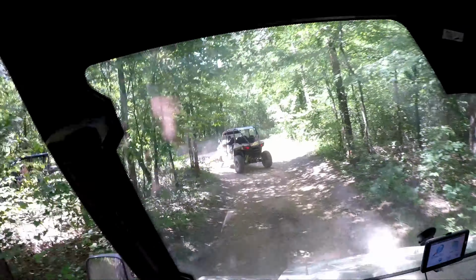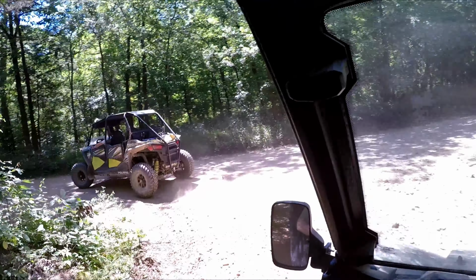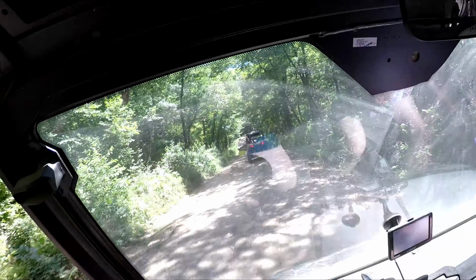So hopefully we'll show you more of that next time, and we'll be successful in finding the cave, and we'll be able to map out, like I said, coordinates, directions, and stuff to it so that you can find it on your own if you decide to ride out here.